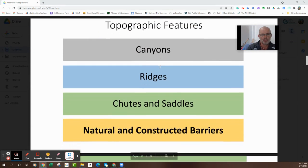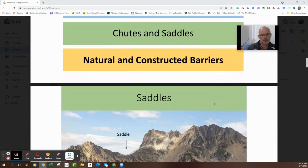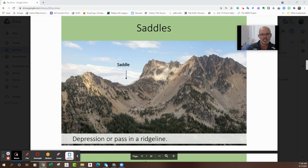So here are the four things that really have a major contribution to the behavior of fire. Whether they're in a canyon, which is a depression between two hills, ridges, chutes, saddles, and natural and constructed barriers. We talked about those just a minute ago. All right, first of all is the saddle.